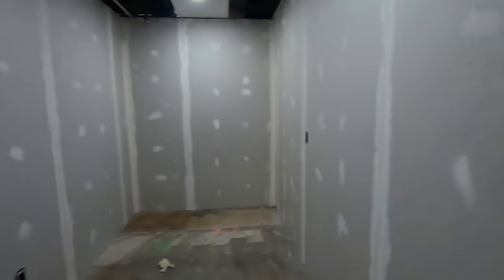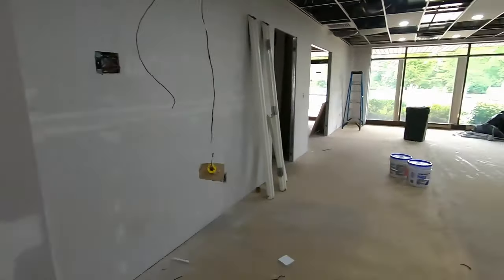Today's Sunday, I'm already working at the studio. I finished spackling the storage and the small ballroom. So the process is going.